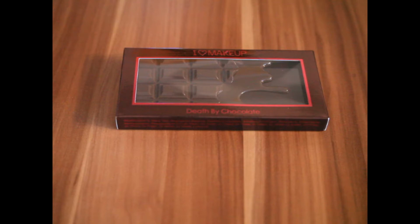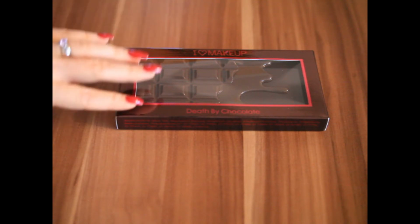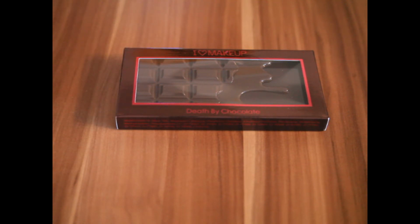There are actually 5 of these palettes out right now. The original one is called I Heart Chocolate, and then this would be the second one, Death by Chocolate, and then there is a third one which has a white covering, like a white chocolate covering, and that is called, I believe, Naked Chocolate. And then just recently the UK website presented 2 new ones, one that is called Salted Caramel and one that is called Pink Fizz or something like that.